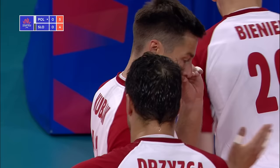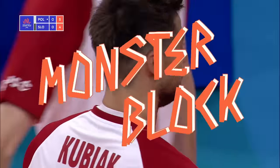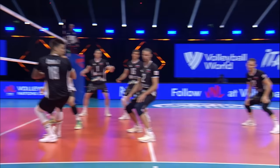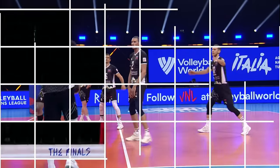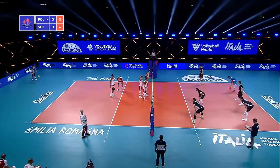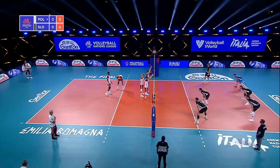Yeah, that was a massive block, and it's unfortunate because Roprek, the setter for Slovenia, got a massive dig on that, but he is the setter. That takes him out of play, and so it was an easier block for Poland. They could put a triple out there and stop him. Kowalski to the serving line.